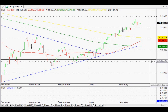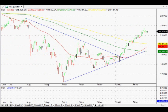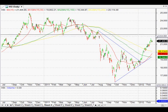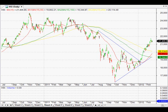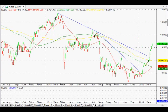It's absolutely fantastic. Obviously, you've got to use them with your solid entry and exit signals and tight money management as well. So in the meantime, it's still in an uptrend, and I think we gave a top target of 24,000 on the Hang Seng. So in the meantime, the uptrend does remain. Good times. It's good to be in the market at the moment. A lot of money flowing into the markets at the moment, which is really good.